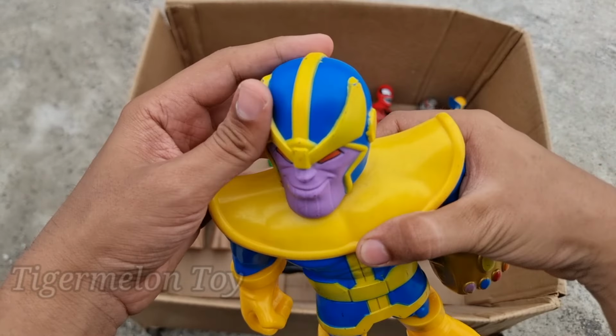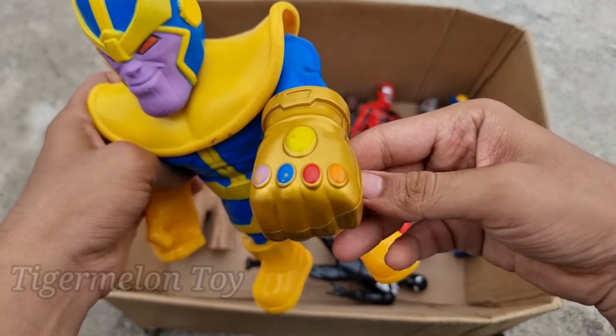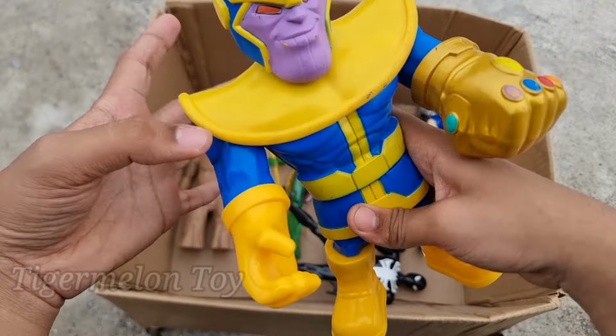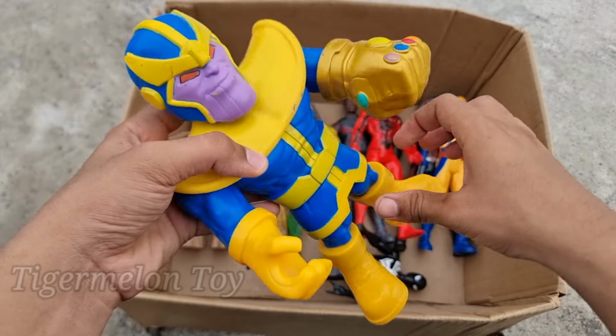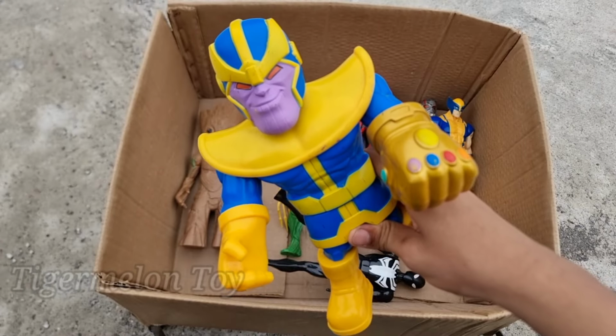Oh, guys, look what we found. Wow, look at him, guys. He's very scary and cool, guys. Look at the golden gloves and infinity stone in his gloves, guys. This is the infinity stone collector, evil villain, the villain of Avengers, guys. This is the very scary, evil, rich villain. This is Thanos cartoon.